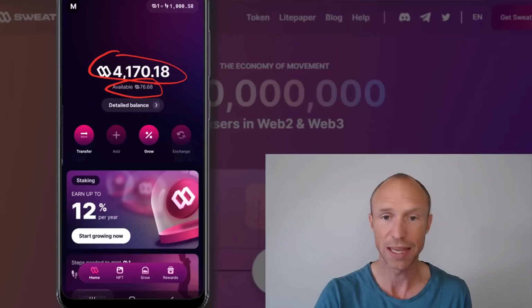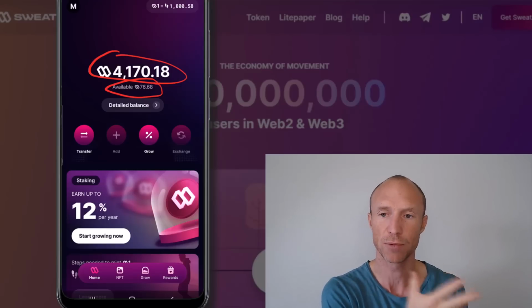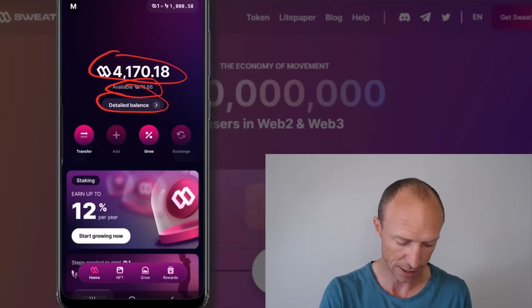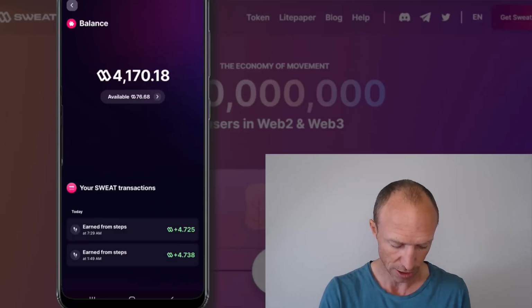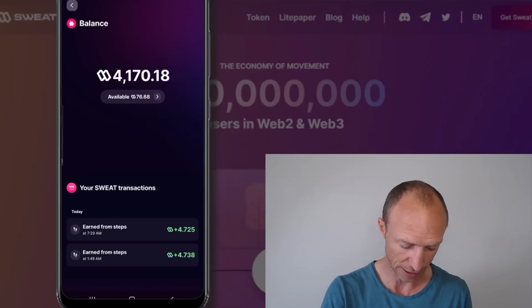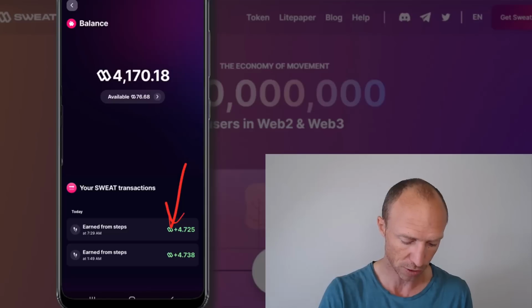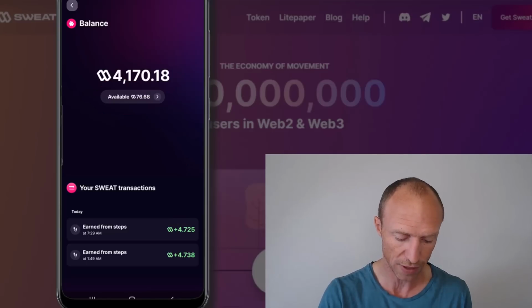So this is what I have, but you can also see I have something that's available because it will not all be available right away, because what you earn through the Sweatcoin app so far, if you click, there is a more detailed balance information. So you can see what I earn now, because I do keep earning by using the Sweatcoin app there. But you can also see there's something they say is available and the rest is not yet available.